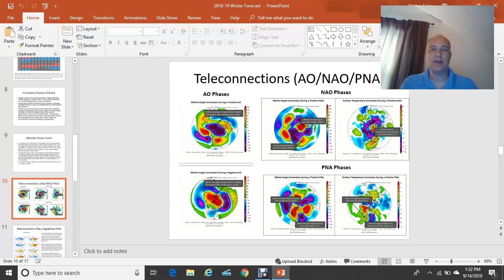Generally, PNA stands for Pacific North American pattern. It's a positive PNA when you have a ridge in the west and warmer than normal temperatures, and a trough and colder than normal temperatures in the east. A negative PNA is usually the opposite, where you get the trough in the western United States and a warmer ridge in the eastern United States. Okay, so these are all things I take into account.